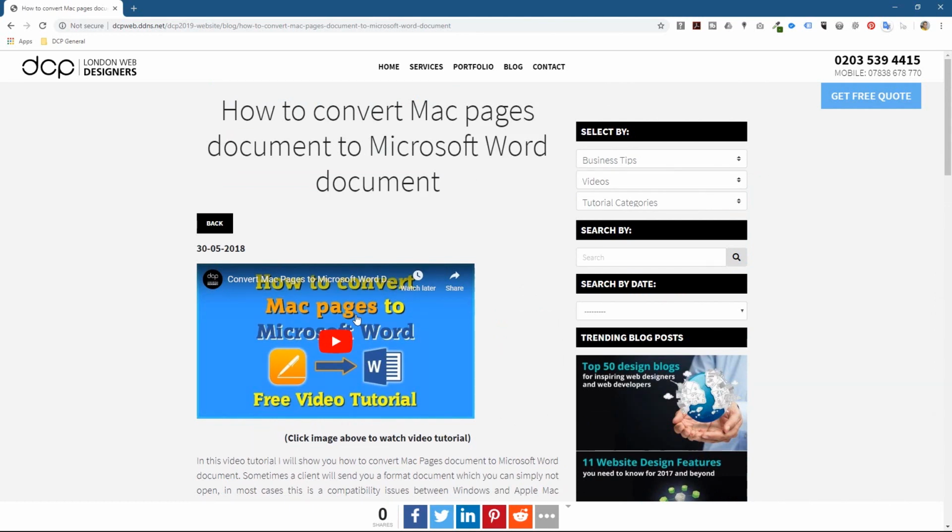So if you think about it, if a customer visits your blog, and this page has loads of written content about how to convert a Mac Pages file into a Word document, would it not be easier for that person to just click and watch a video? Maybe that video is 3 or 4 minutes long, and you can share the knowledge that way as well. So rich media content, video content, infographics, images, they're really important for your blog post.